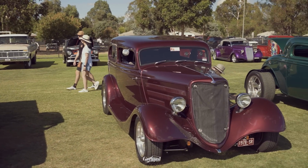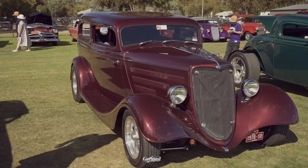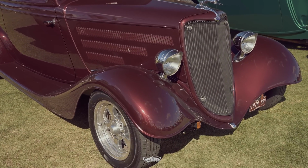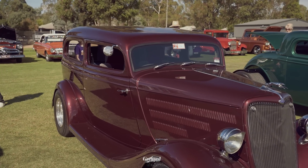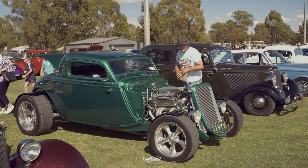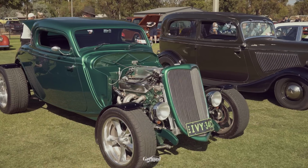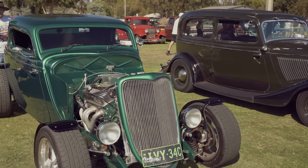So, 30, it's hard to tell if it's a 30. I think it's a 33. I tell from the grills. If the grill bends in, that's a 33 Tudor there. So very nice. This one is a 33 by the looks of it, the way it's bending in. And it's got the raked back. Well, 34. It's not bent in enough. There you go. I don't always get it right.